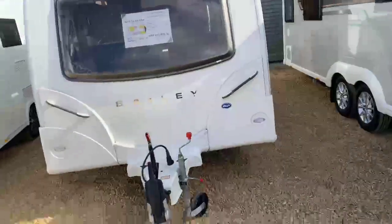So just about to take you on a short walk round tour of a new stock item that we've got in our used range, that being a wonderfully well-spec'd 4-berth single axle Bailey Pursuit 430-4 2017. A fantastically well-spec'd lightweight caravan. So here is a good look at that particular caravan.